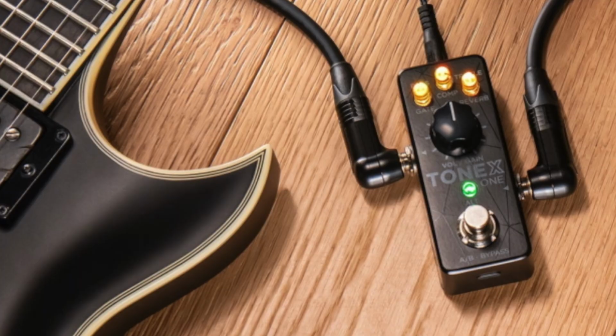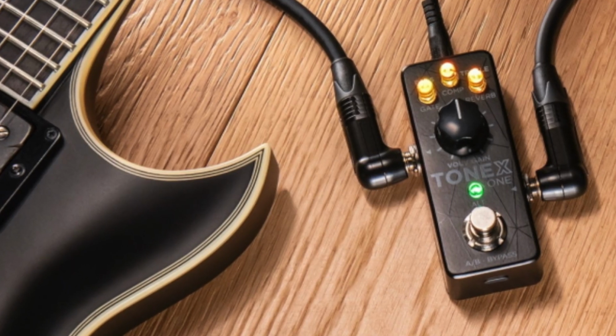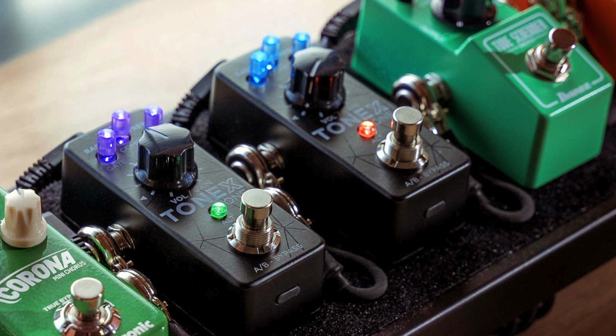So for those of you who might not be in the know, this is a piece of modeling technology. It allows you to load in models of amplifiers, of amps and cabs, of pedals as well, and it has a bunch of different effects in it too now, thanks to a free recent update that gives you delays, reverbs, modulations and more. And it's an all-in-one little box. It can do so many different things.